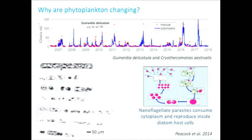This turns out to be a eukaryotic parasite called Cryothecomonas. It's a cercozoan. It's a parasitoid because it's lethal to the host. And one of the interesting things is that we didn't figure out until many years into the time series that this was going on. But with the digital image archive, we were able to go back and uncover that this kind of infection was recurrent in the time series. And we now think it's an important source of mortality for this diatom.